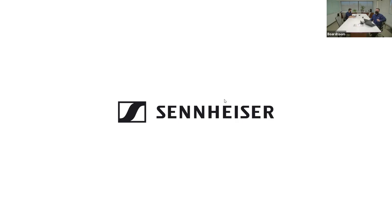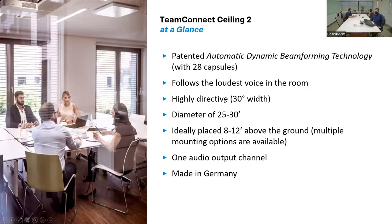All right. So we'll give you a nice little overview of the microphone. Just a few basics about it. We do use this concept of automatic dynamic beamforming technology. As we've talked about a little bit before, it does create a virtual audio beam, or a pickup beam, if you will, to the loudest voice in the room. That beam itself is about a 30 degree pattern. You can really think of it as a very tight shotgun microphone.